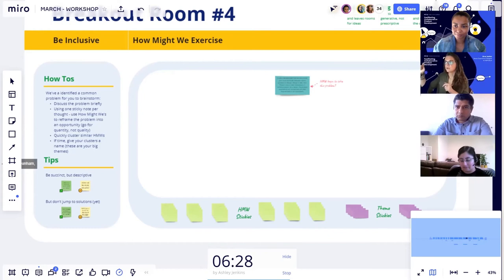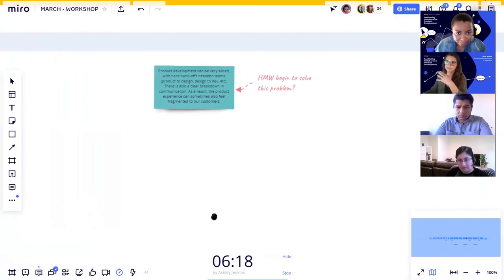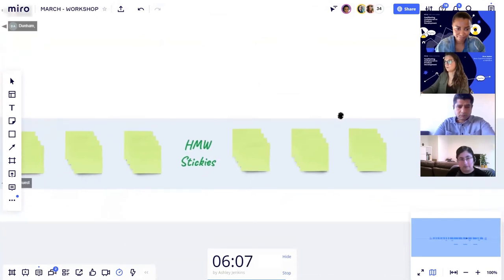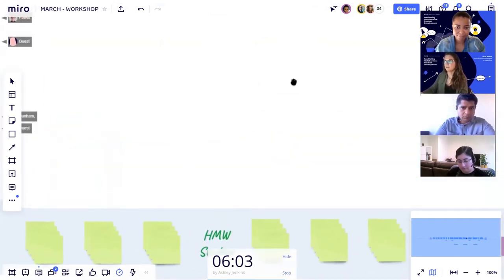Basically, you're taking a problem, which is defined here in this top blue card, and we're going to take these post-it notes from down below and drag them on and say, how might we solve this problem, or how might we begin to solve this problem? So we're not trying to get into solution state just yet, but how could we do something? Let's brainstorm for a second and do a practice round.